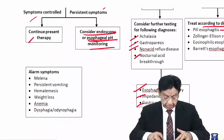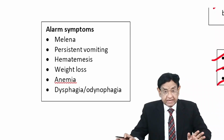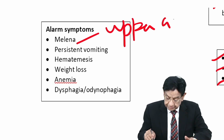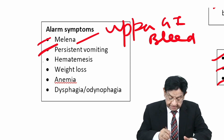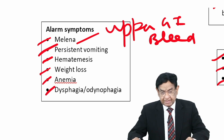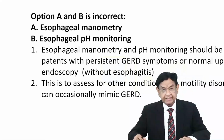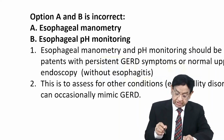Now let us talk about alarm symptoms, where the physician or treating doctor should get alerted: melena, that indicates upper GI bleed, persistent vomiting, hematemesis, weight loss, anemia, dysphagia, odynophagia. These are all alarming signs. In the case of GERD, we have to be very, very alert. That means the matter is a serious matter. So we are clear about what all is to be done, and why, and how we have to approach a case of GERD. Let's look into the other option.